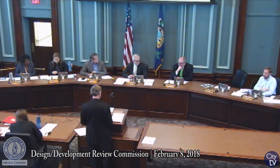I'd like to make a motion for certificate of design approval for 3112 Amherst Avenue, that the applicant be allowed to replace both columns with the Worthington sketch as presented. Is there a second? Second. A vote?